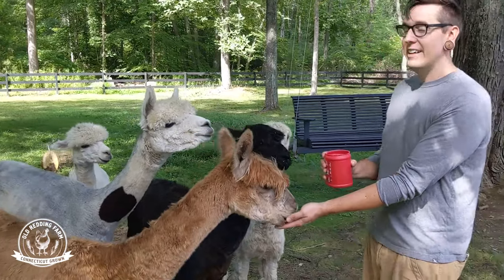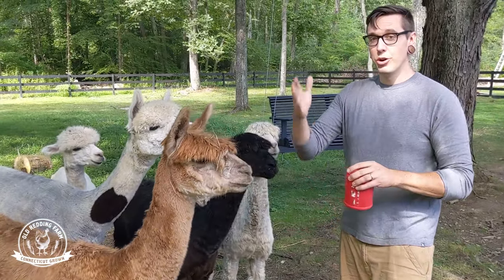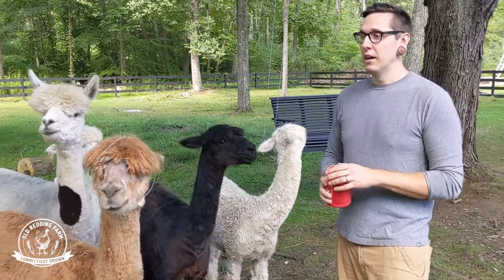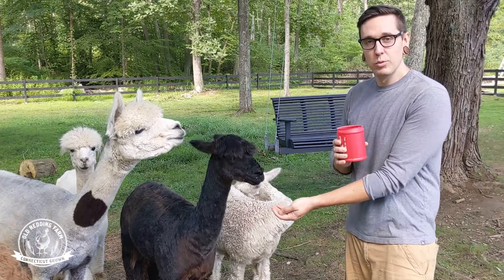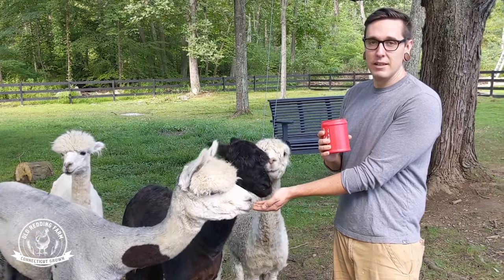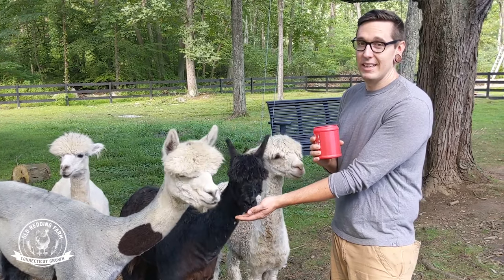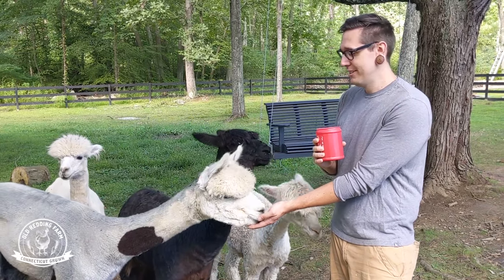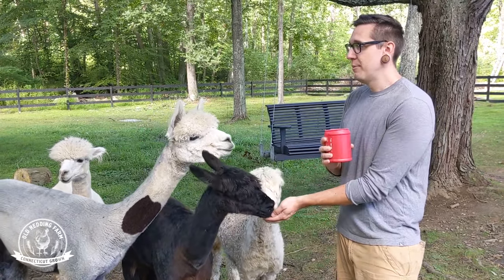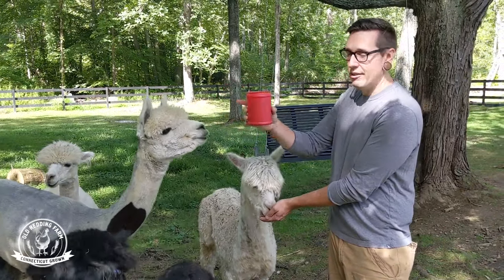So the hay that we get is called second cut hay, and so when hay growers grow it, the first cut is generally the least nutritious, and alpacas do best with second cut hay. We get ours from Vermont, which is a couple states north of us, because that's what they like and they won't eat the local stuff. Very spoiled ladies over here. And so they have access to the hay whenever they want. We have a little hay feeder out here that we built.